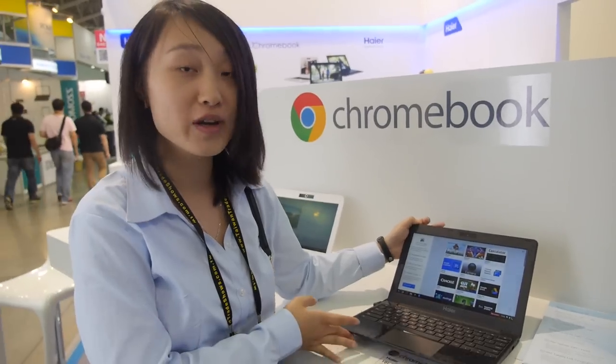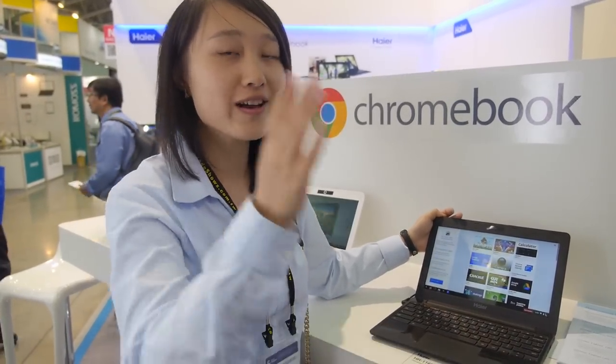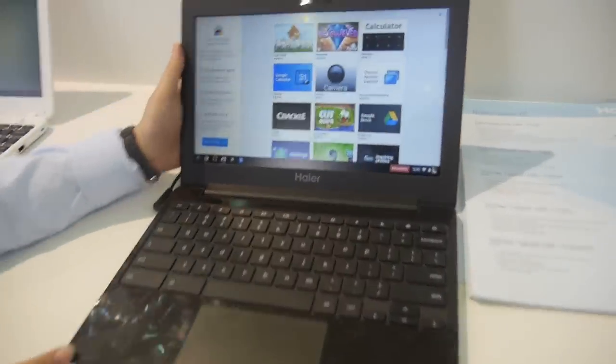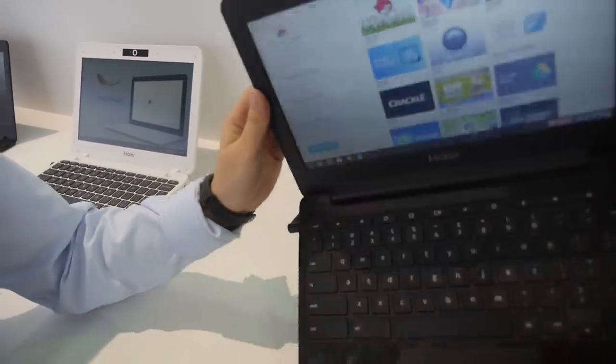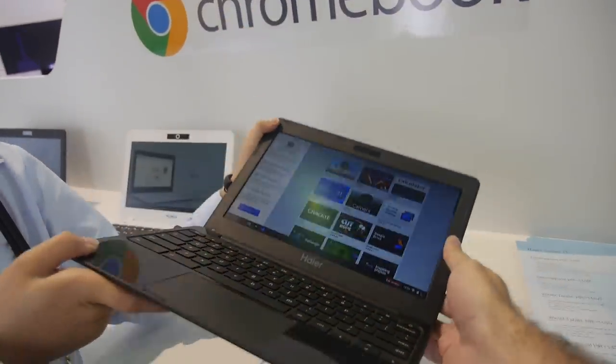Nice. And the partnership with Rockchip is good? Of course. We have the lowest price of all the Chromebooks. Lowest price. Yes, $149. It's crazy. And the display is really nice. It's not glossy, it's a matte display. So it doesn't reflect too many colors. Yes, it doesn't reflect. All right.